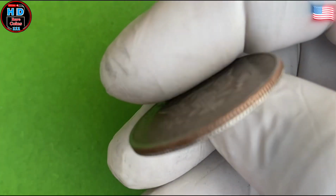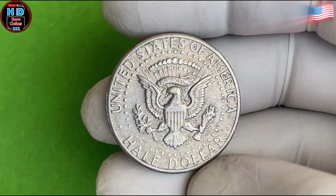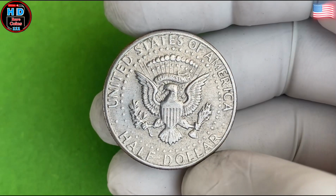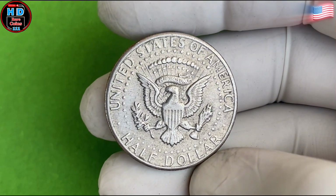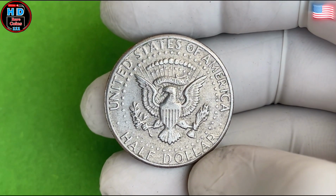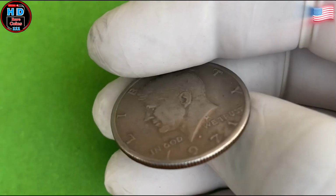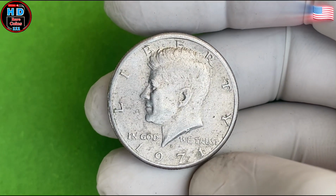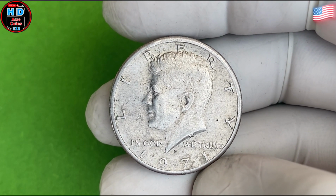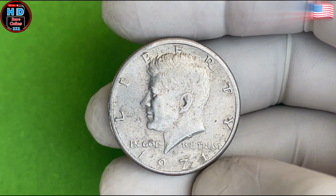So, what makes the 1971 Kennedy half dollar so special? While it may not have the silver content of its predecessors, it holds significant value among collectors, especially when certain factors come into play. For many, the coin represents a milestone in American history, the first year that the Kennedy half dollar was produced with its new composition. This shift gives the 1971 edition a unique place in the broader narrative of American coinage, making it a sought-after coin for those who love history and numismatics.